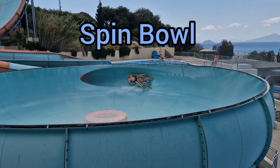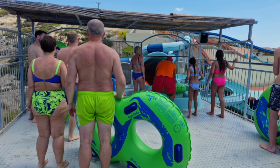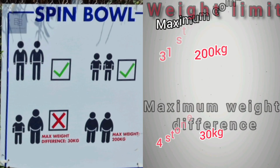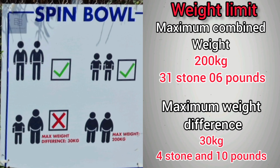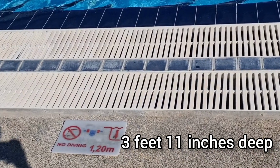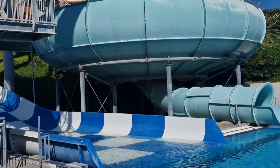The spin bowl is also located at the top of the stairs. There is no minimum weight limit and it allows children to ride on this one. It has a maximum combined weight of 200 kilograms, which is 31 stone and 6 pounds. It has a maximum weight difference of 30 kilograms, which is 4 stone and 10 pounds, and the water depth at the end of this ride is 1.2 meters deep, which is 3 feet and 11 inches.